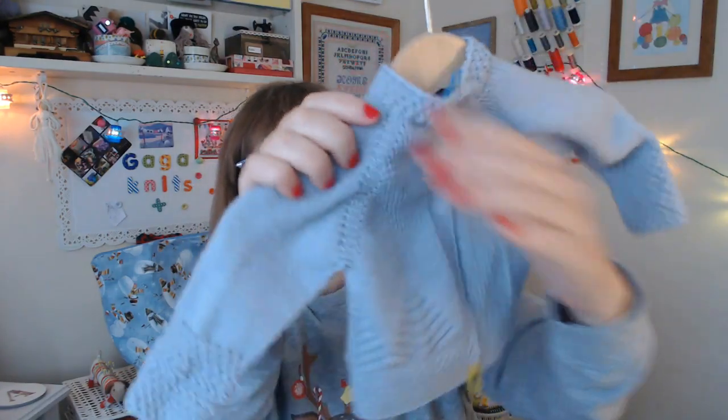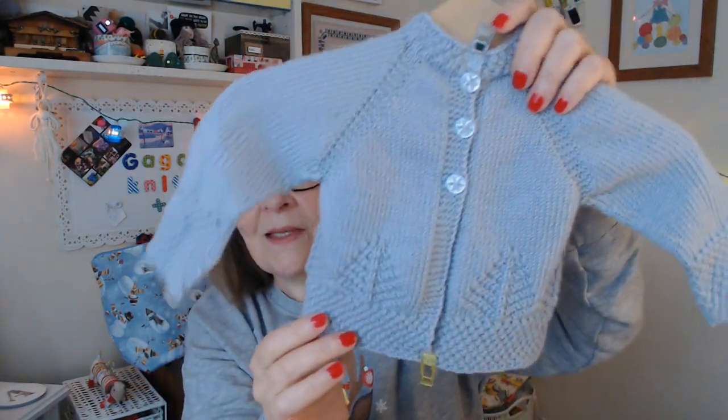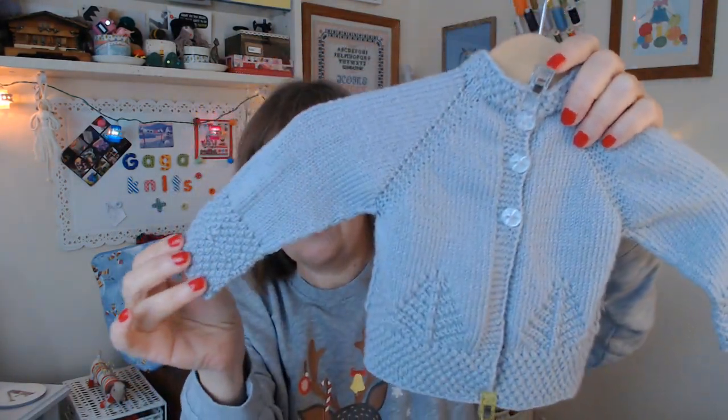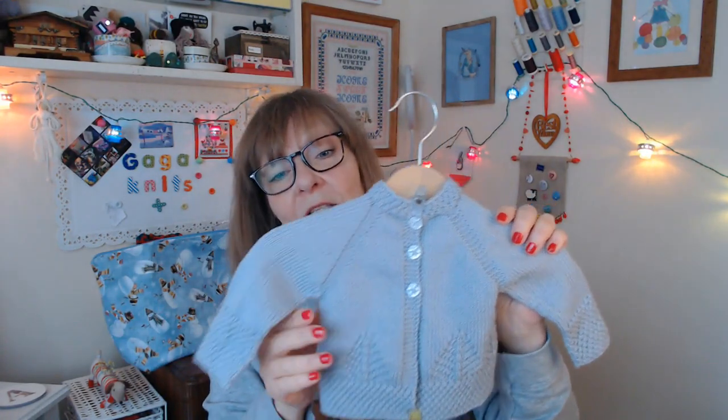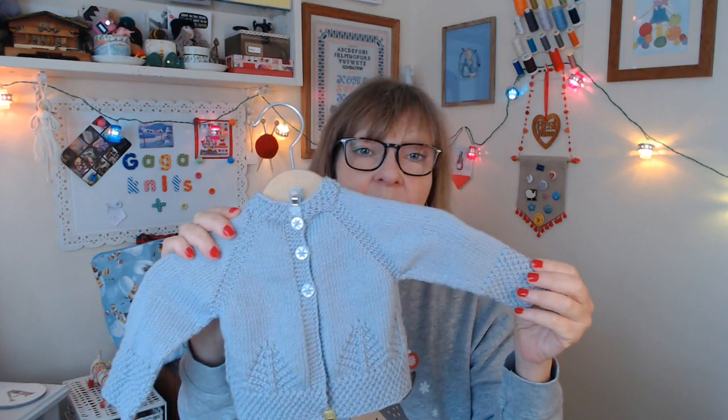I think it looks nice in all one color and festive. It's for a little girl, and she's due in December, so I think that's quite appropriate. Her mum and dad don't like pink and blue, so I went for that.